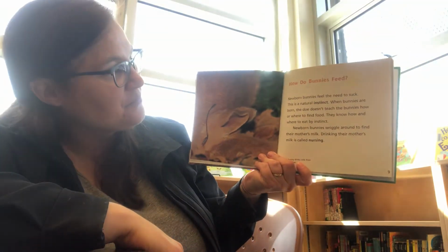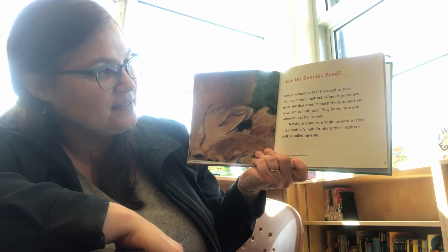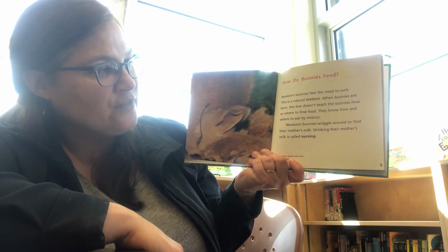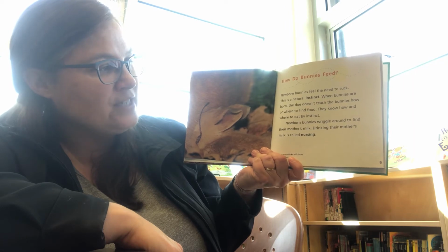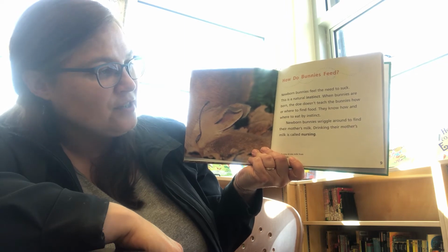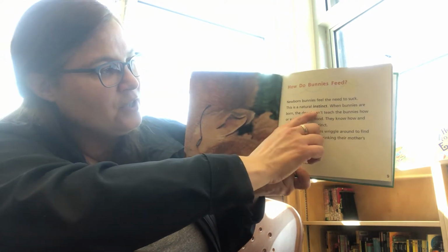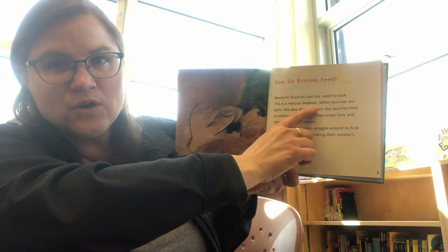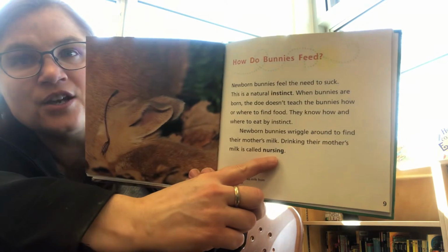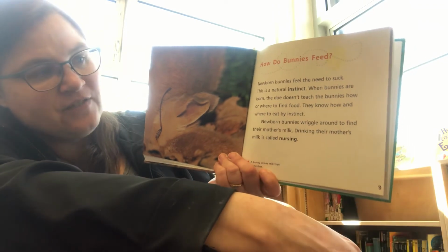How do bunnies feed? Newborn bunnies feel the need to suck. This is a natural instinct. When bunnies are born, the doe doesn't teach the bunnies how or where to find food. They know how and where to eat by instinct. Newborn bunnies wiggle around to find their mother's milk. Drinking their mother's milk is called nursing. So just to give you an example, these dark, bolded words like instinct and nursing, those are words that you could go into the back at the glossary and look up the definitions for those words.